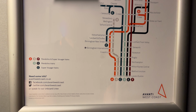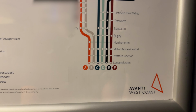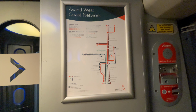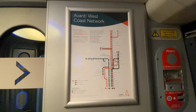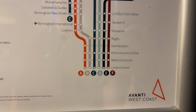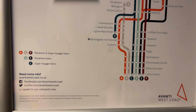Avanti West Coast operates 6 lines in total, all 6 of which terminate at London Euston. From there, trains make their way across the west of England and up into Scotland. Our train today is on Route A, breaking off west to pass through Coventry and Birmingham, meeting back up with the main line through Stafford and continuing on north to Glasgow Central. The map also indicates the potential rolling stock used on each line, with some using exclusively Pendolinos or Voyagers, or a combination of the two.